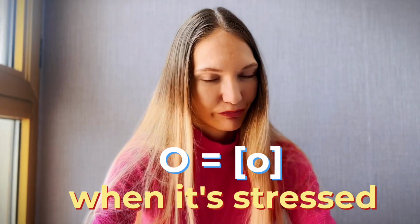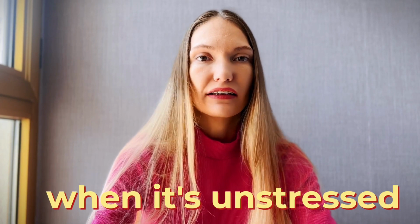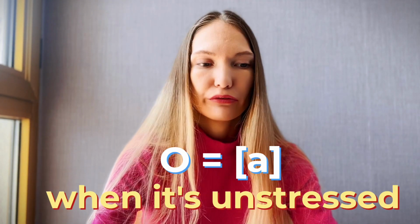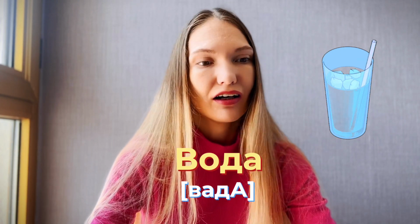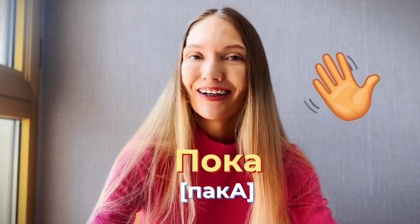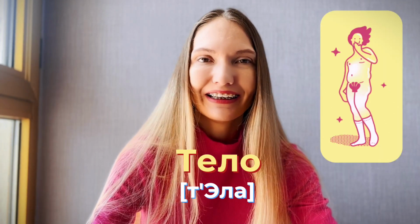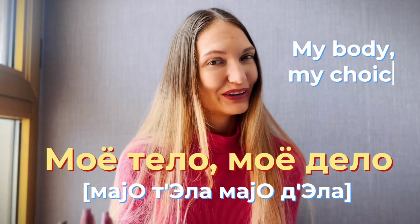Also, I need to say that sound O is not always pronounced like O in words. O is O when it's stressed. Нота, вино, зонт. But when it's unstressed, it's pronounced like A. For example, подруга. Вода. Собака. Пока. Тело. Мое тело, мое дело.